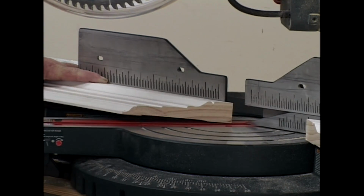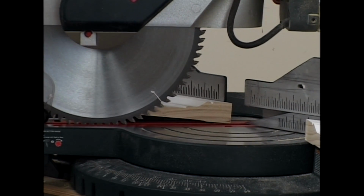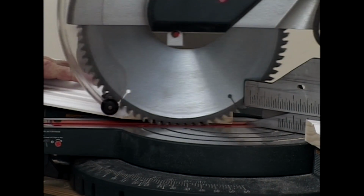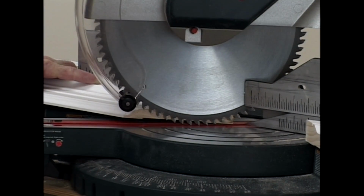Watch. I'm going to tip this piece up to back cut it a tiny bit. Now I'm going to slide the casing up to the blade just to make sure I'm not going to take any off the front edge.